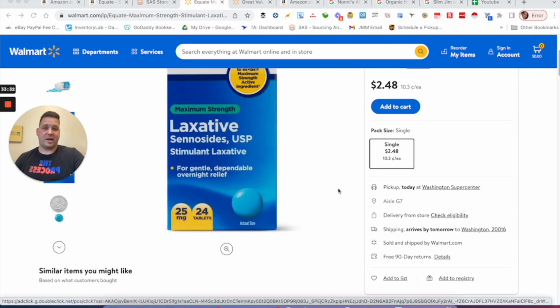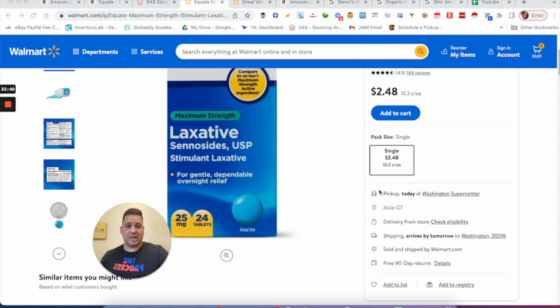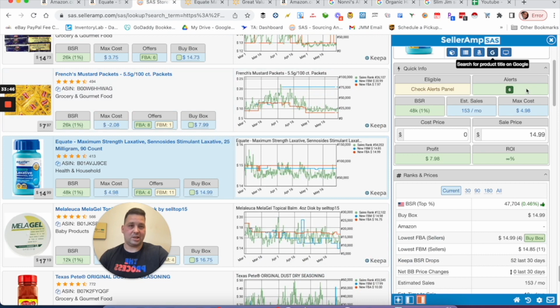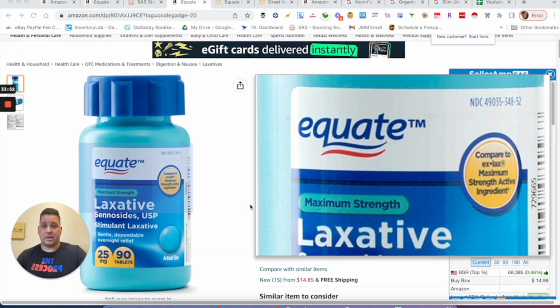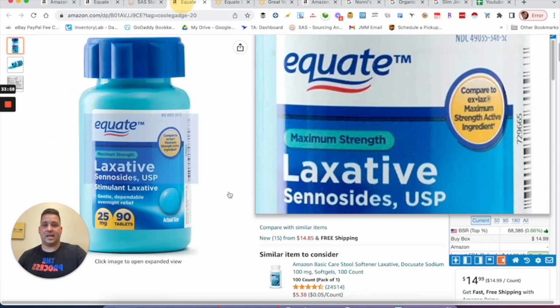You have to be very careful with stuff like this, like any medications, to make sure everything lines up exactly, because you do not want to screw with someone who's taking a medication and mess them up. Let's see here. 90, what was this? These see 24 tablets, 90 tablets.